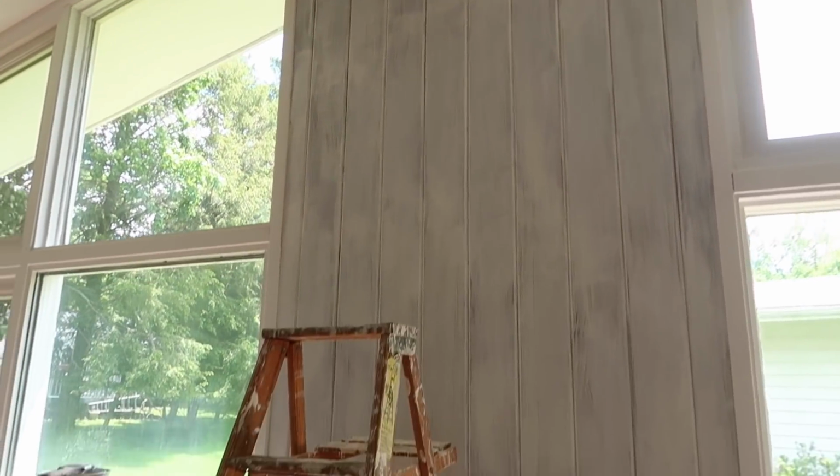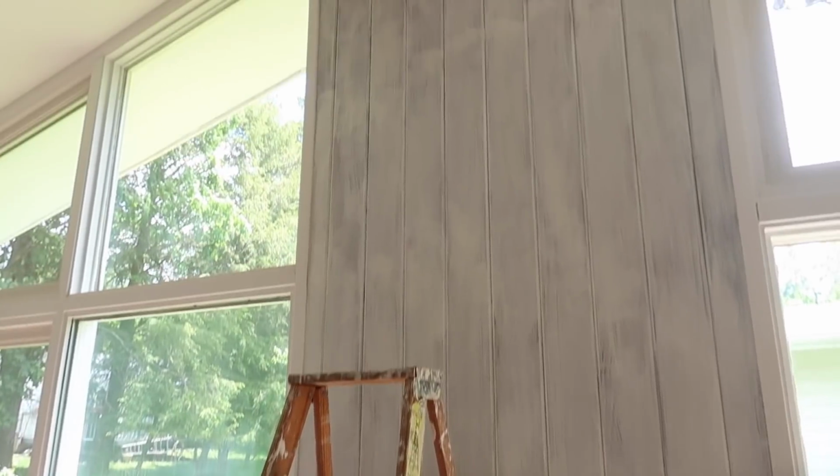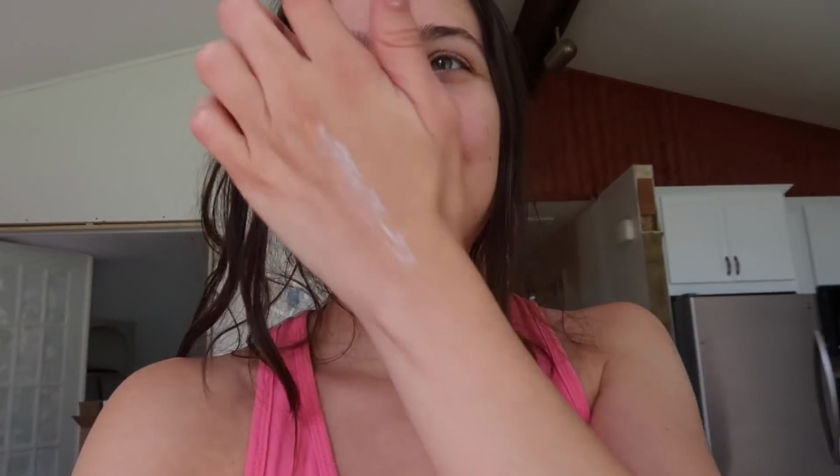This is the second coat. I'm about to do the third, so I will show you guys that once it's done. I'm here by myself, so I'm trying to balance on this ladder and get all the way up there. I know I should not be doing this because it's so dangerous and I could fall, but I'm trying to be so cautious and not fall and die while I'm here alone.